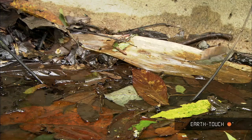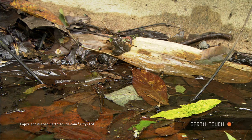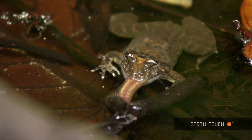Several earthworms tumbled out of the bank above this drainage ditch and fell down either into the water or onto the leaves. Eventually one of the frogs spotted it and moved in. Grabbed hold of it. And after a short while made off to a different part of the pool with this earthworm and spent the next couple of minutes trying to swallow it down.